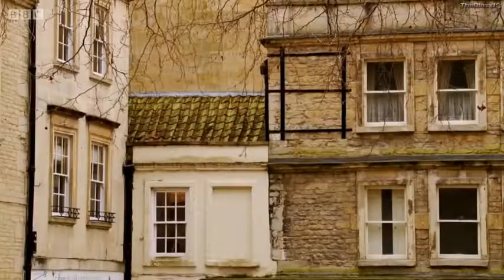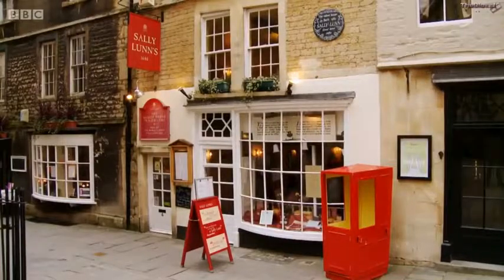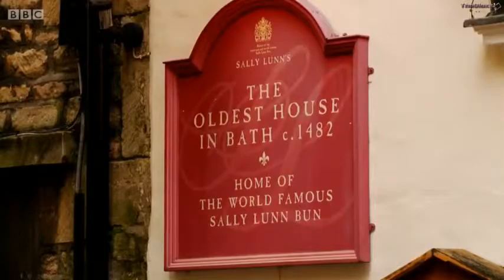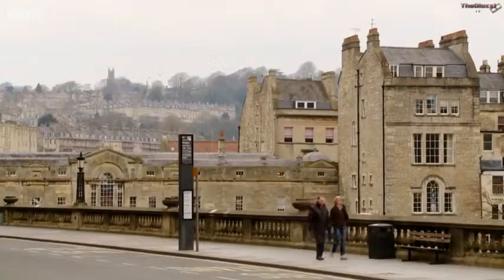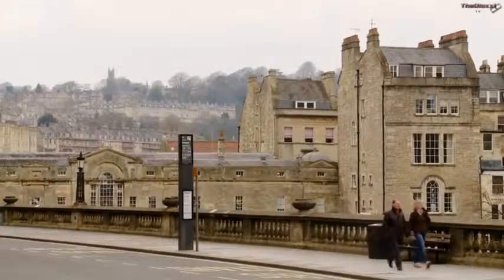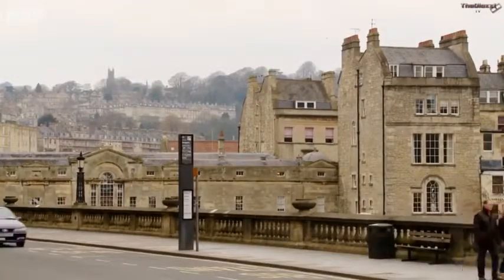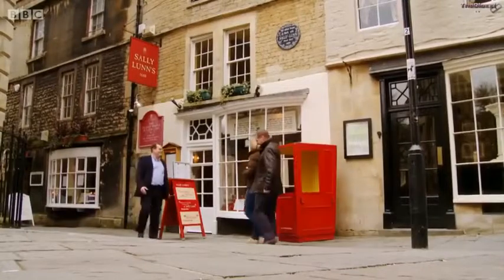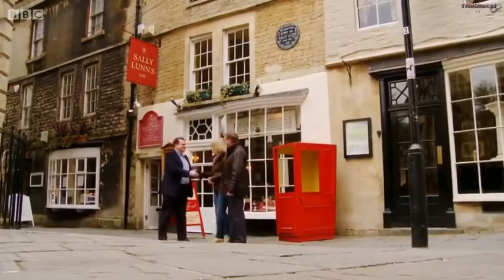And one of the oldest houses, with Roman origins, is also the only place in the world to find one of Bath's signature delicacies, called the Sally Lunn bun. So where better to send our cake connoisseur Fiona and her sweet-toothed partner Andy? During the week, they met Jonathan Overton for a lesson in making and tasting this historic treat.